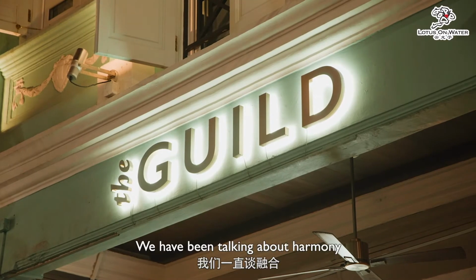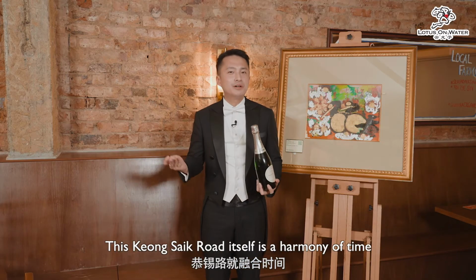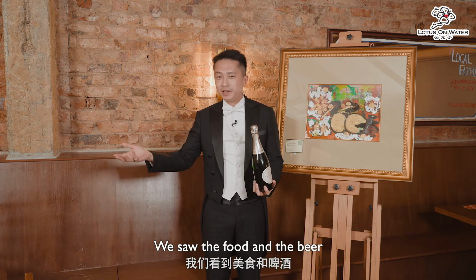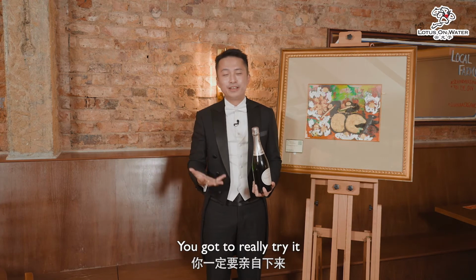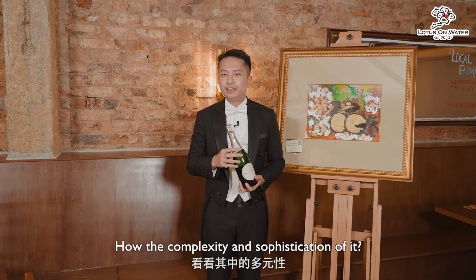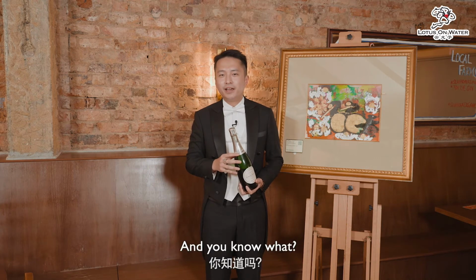We have been talking about harmony. This Keong Saik Road itself is a harmony of time. You have different cultures, the old and new here as well. We saw the food and the beer at the Guild. It's amazing, you've got to really try it, how it all blends, the complexity and sophistication of it. It's also a harmony.